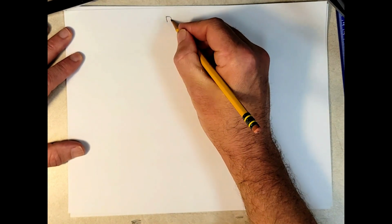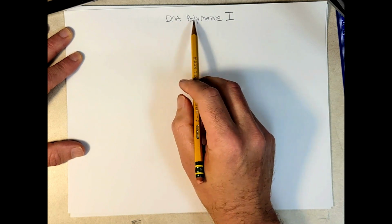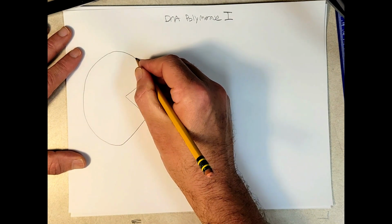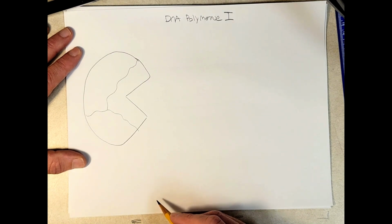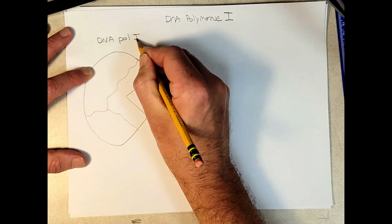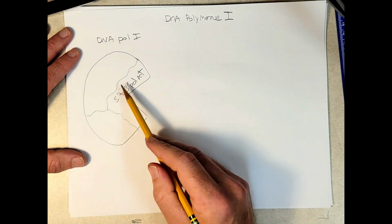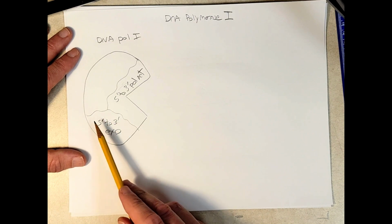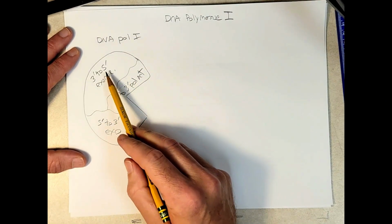Okay. So now some other interesting things about DNA polymerase that we are going to need to understand is that DNA polymerase 1, if we could diagram it, we can say that different parts of the protein are associated with the different activities. So let's say this is the normal DNA polymerase 1 over here. Now I can say the 5' to 3' polymerase activity is associated with this part over here. And let's say the 5' to 3' exonuclease activity is associated with this part down here. And then that leaves us 3' to 5' exonuclease associated with this part right here.